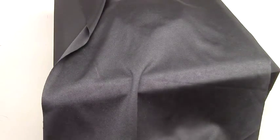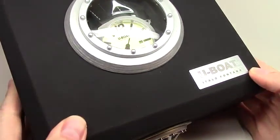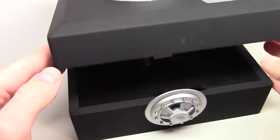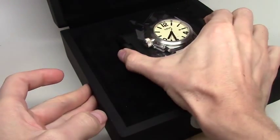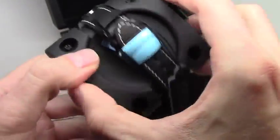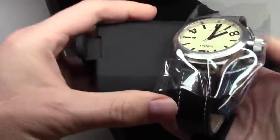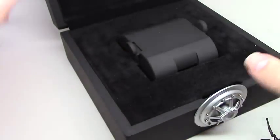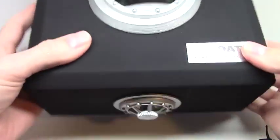Some very cool watch. Okay, this is a watch with a very interesting case. Okay, it works like that. Okay, take it out. Okay. Very good case.